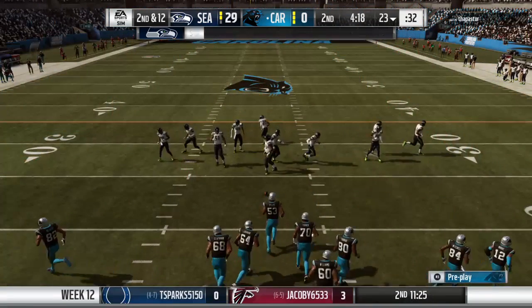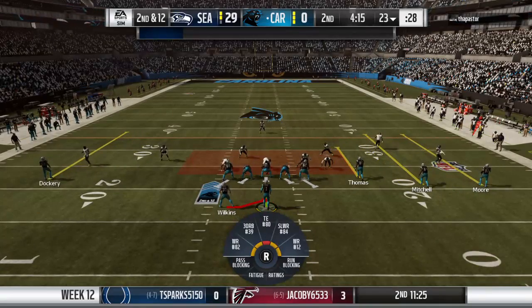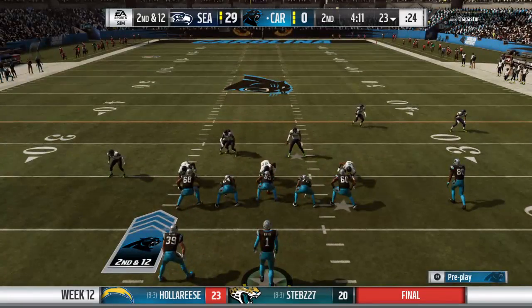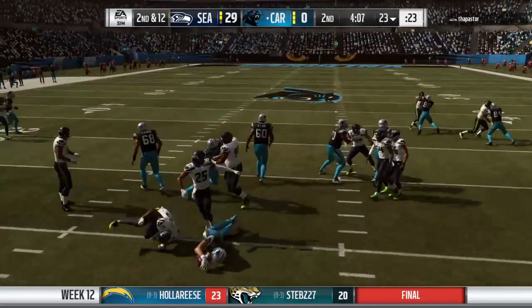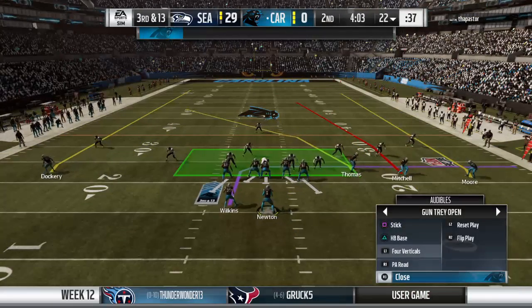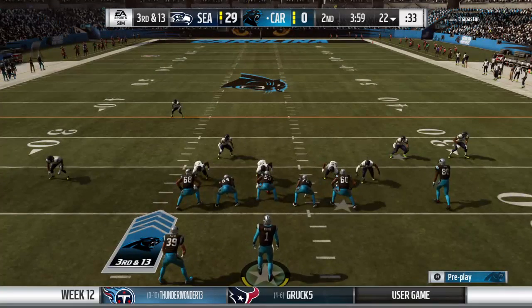So the opening play of the drive goes backwards. Now they'll come up on 2nd and 12. They'll run it now out of the gun. And they see right through that defensively as he'll be hit and taken down in the backfield. They'll lose a yard, and it brings up 3rd.